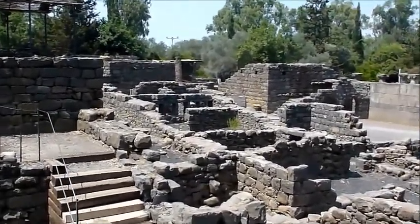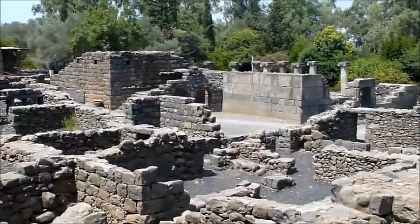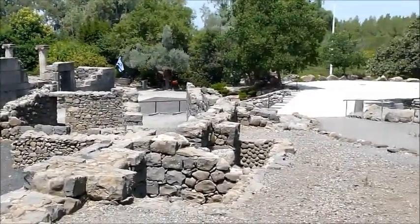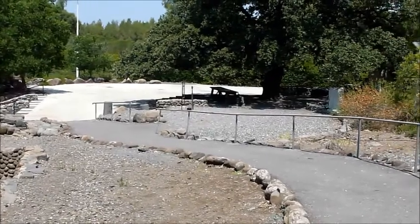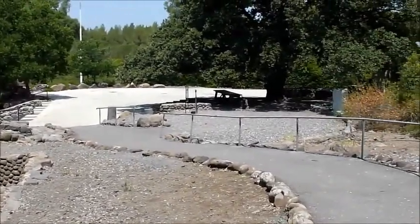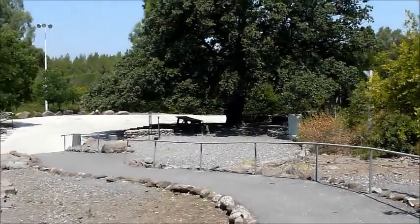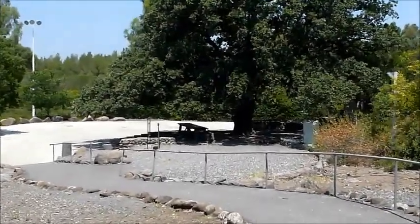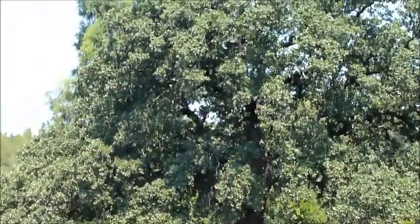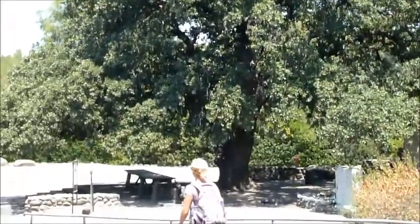The financial support of this town came from the growing of olive trees in the area. To the right, near the tree, very close to the synagogue, would have been the marketplace itself. And the tree that's there, by the rings of the tree, is estimated to be about 400 years old and is mentioned in other people's travel guides.